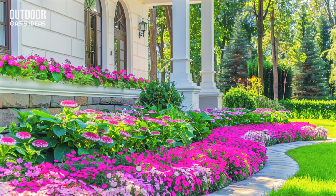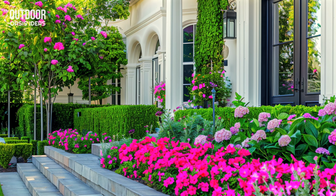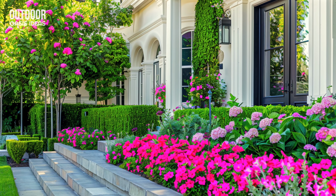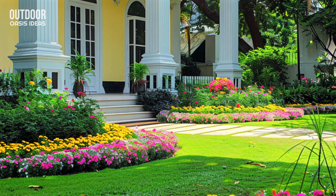Consider the architecture of your home when planning your front yard flower beds. The style of your house should inform your plant choices and bed designs. For example, a cottage-style home might pair well with informal, abundant plantings, while a mid-century modern house might be complemented by clean lines and structural plants.